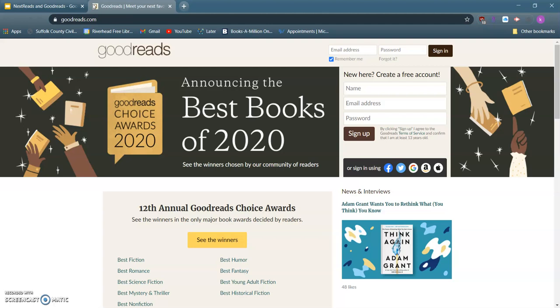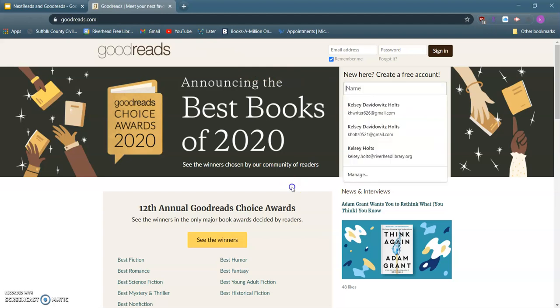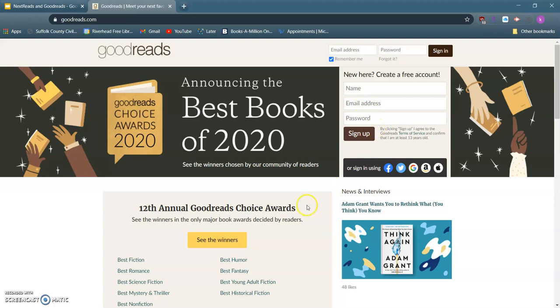So on the right-hand side at the top, it asks, are you new here? Create a free account. So here you're going to enter your name, your email address, and a password. It's also going to say that by clicking sign up, you're confirming that you are at least 13, which I'm sure if you're watching this, you probably are. If you don't want to use your email address and you have Facebook or Twitter, you can sign up with that as well. Right underneath where it says or sign in using, you can do Facebook, Twitter, your Gmail account, so your Google account, your Amazon account, or your Apple account. So there are quite a few different ways that you can sign up.